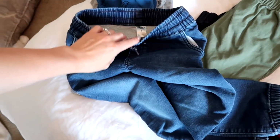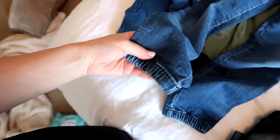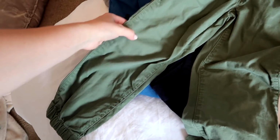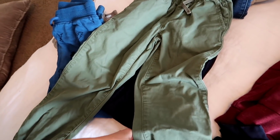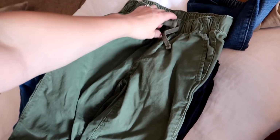I think I got these online. These are Carter's Kids, and these are just nice little blue jean jogger style. Love those. And man, they look so good. By the time my boys are done wearing clothing, the knees are white or they have rips all in them. So I really lucked out finding some stuff that's gonna fit them.